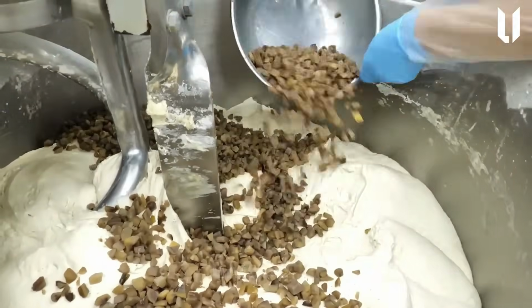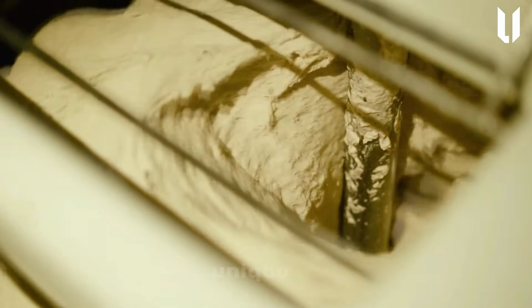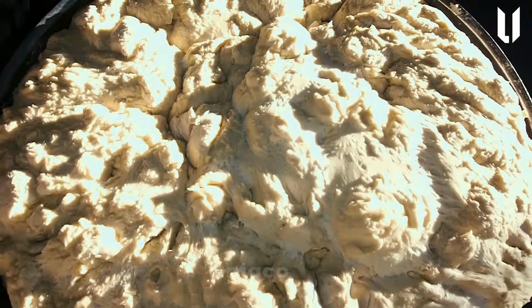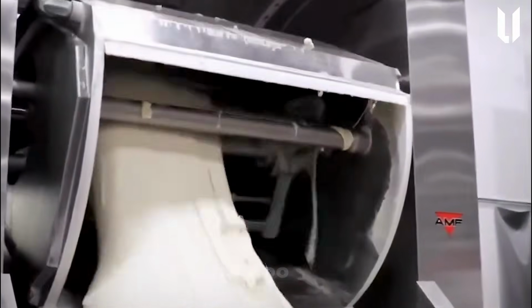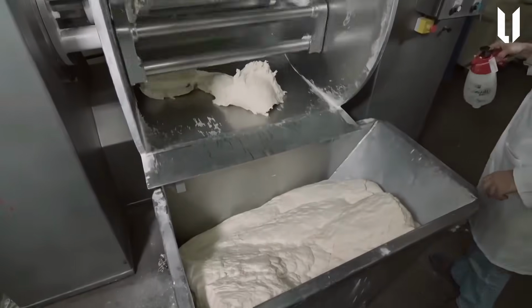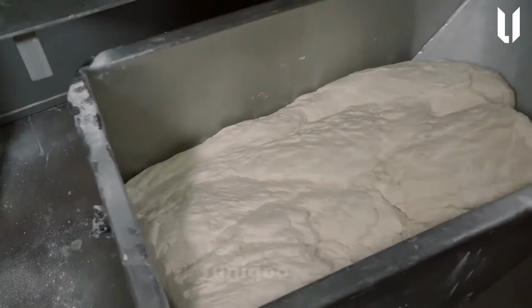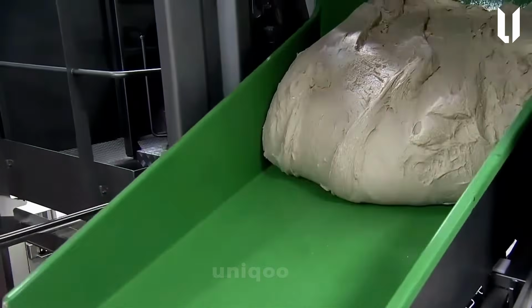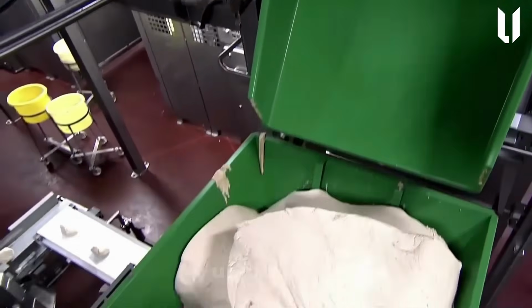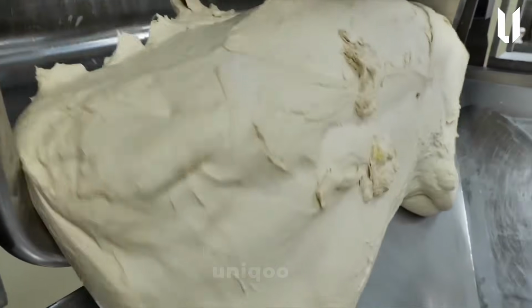Once everything is ready, the ingredients are carefully weighed. Then they are sent to a giant industrial mixer. The mixer has sharp blades that spin at incredible speed, up to 360 rotations per minute. For about 8 minutes, the mixer works the ingredients into a sticky and elastic dough. The result is a single massive portion of dough that weighs more than a ton. From this one batch, about 600 loaves of bread can be produced.